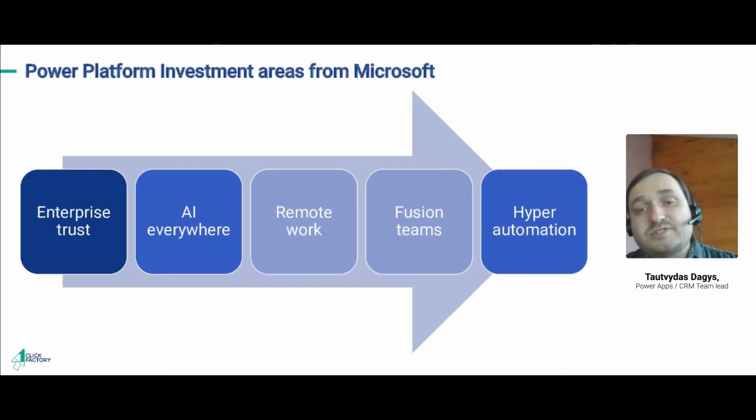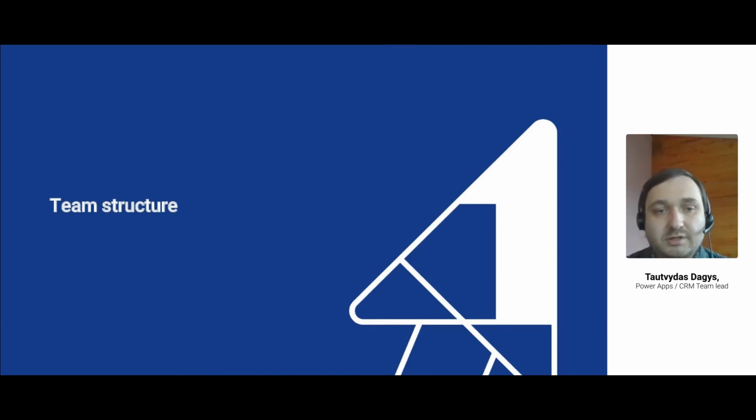And again, that was a reminder of the key investment areas for the Power Platform in the roadmap in the upcoming cycles. So it's again enterprise trust, artificial intelligence everywhere, remote work, which means integration with Teams, bigger and more. Fusion teams, which means citizen developers and pro developers can work together in a more seamless way. They're still improving that area. And hyper automation, so it's Power Automate cloud flows and desktop flows with robotic process automation. It's getting higher connectivity between each area, each part.